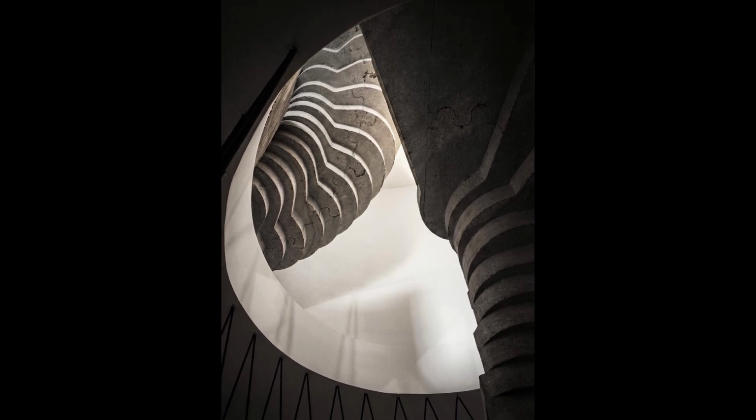From this angle, the staircase looks almost like a giant seashell or a fossilized spine. The way the concrete steps are stacked is so rhythmic and balanced. You can really appreciate the engineering that went into making such a heavy material appear to float and twist so effortlessly through the air. The undersides of the steps are left raw, showing the marks of the formwork.